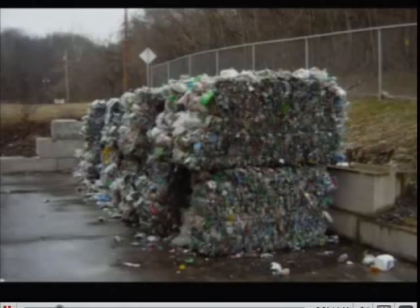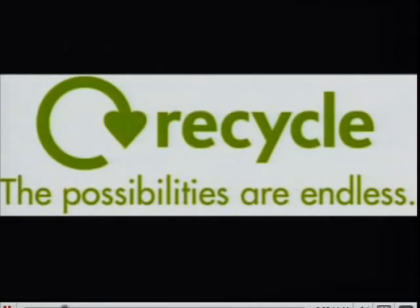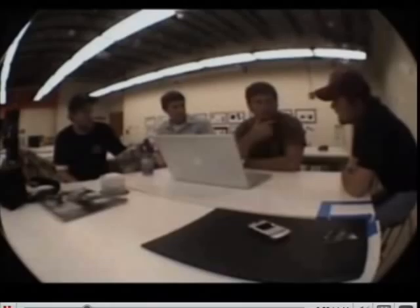We already know there's numerous uses for plastic alone. Why can't a community be self-sustainable by reusing their recyclables for affordable community bikes? We ventured the idea and found the possibilities are what we make of them. Working hard.